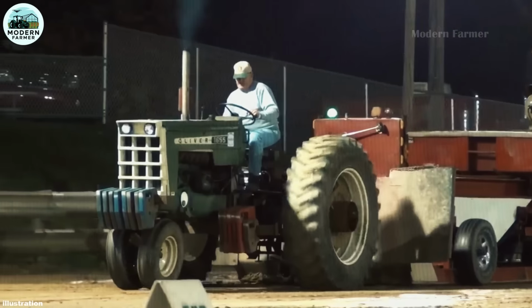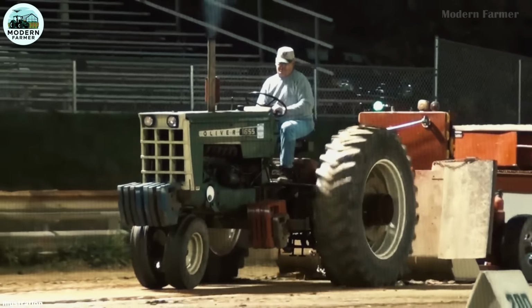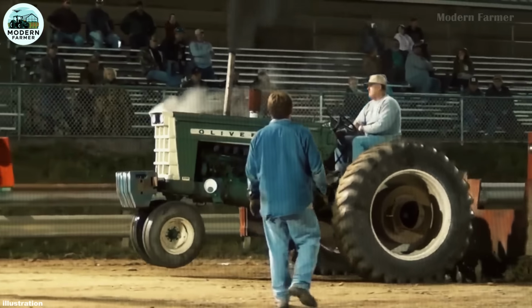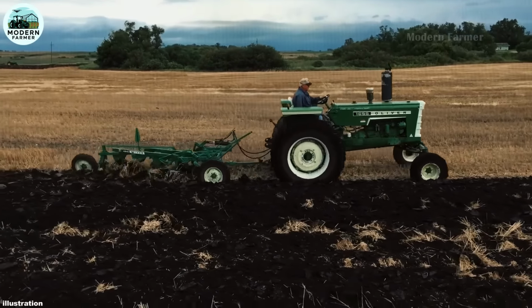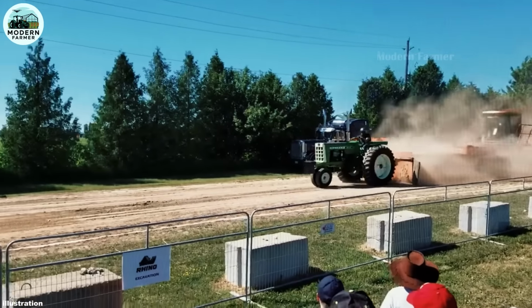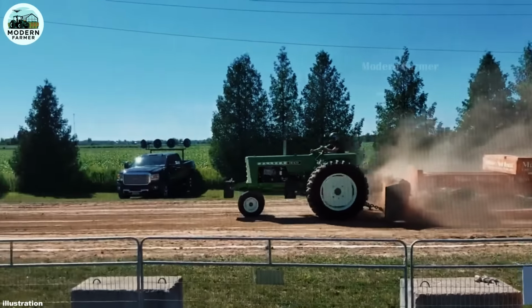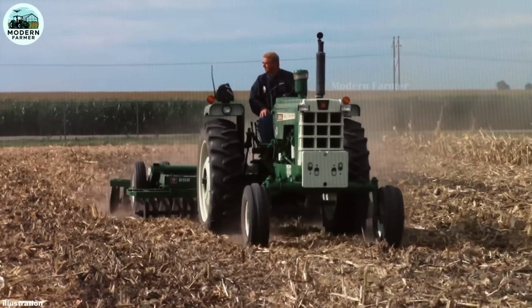According to test data, the Oliver 1650 diesel comes in at around 66.28 PTO horsepower, using about 5.0 gallons per hour. That works out to roughly 13.26 horsepower per gallon. It's not a flashy number, but it's consistent. The kind of efficiency you can actually live with all day long. And that's the real story of the 1650.